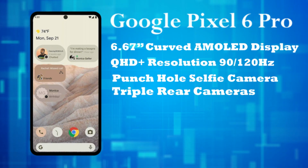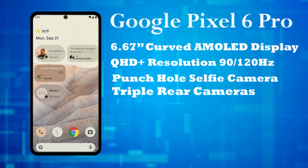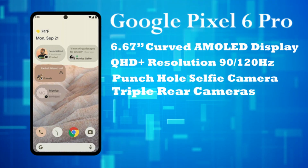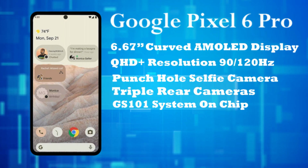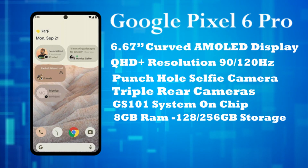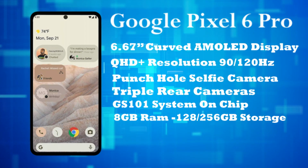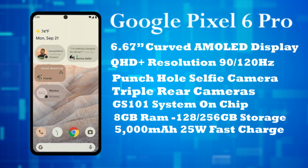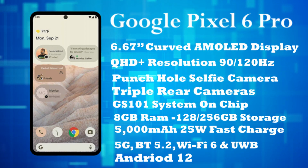The cameras are going to be wide angle, ultra wide, and a periscope camera, plus a color correction sensor. The color correction sensor will take your photography to the next level. The Google Pixel 6 Pro will be powered by the Google Silicon 101 system on chip. It also is expected to come with 8 gigs of RAM with a choice of 128 or 256 gigs of storage. It's going to use a 5,000 mAh battery with a 25 watt fast charge. It will support 5G, Wi-Fi 6, and ultra wideband chip. Obviously, it will be running Android 12.